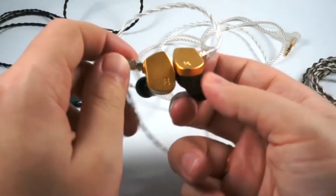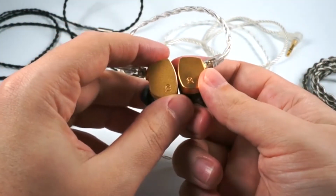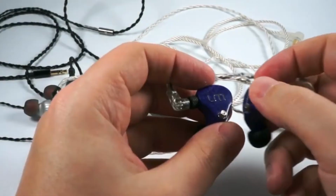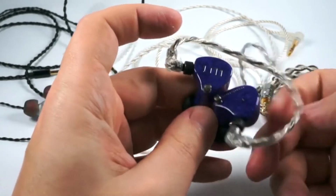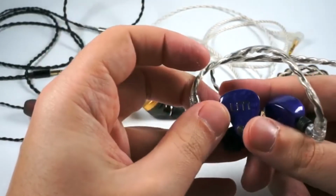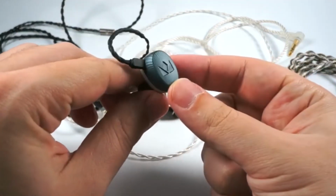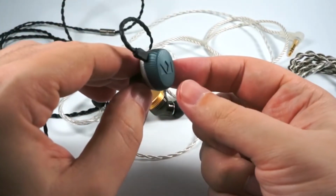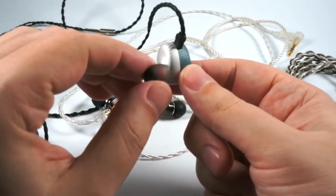Compared to regular dynamic drivers, balanced armature drivers offer accuracy and sound detailing that can't be possible with just one driver. The best thing about the balanced armature sound is that the music comes alive, becomes more immersive, and presents the natural space between mids, lows, and highs very well. The Noble Audio Kaiser comes with a detachable cable with an industry-standard 2-pin configuration. Each pin is of a diameter of 0.78 millimeters.